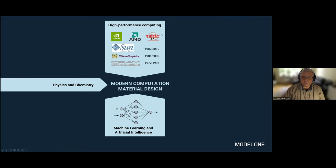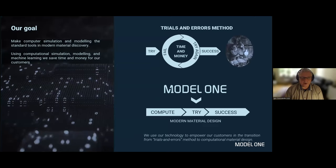At the same time, we see an exponential increase in supercomputer power, starting in the 70s with Cray, Silicon Graphics, Sun, and now NVIDIA, AMD, etc. And we have new tools like machine learning and artificial intelligence. All these three factors bring us modern computational design, which, as I said, has become in many fields a standard tool for material development. This is our vision: to make computer simulation and modeling the standard tool in modern material discovery. We believe that using computational simulation, modeling, and machine learning, we save a lot of time and a lot of money for our customers. Our vision is to replace the old-fashioned trial and error method, where you try, fail, try again, and then succeed, with a straight line: compute, try, and success.